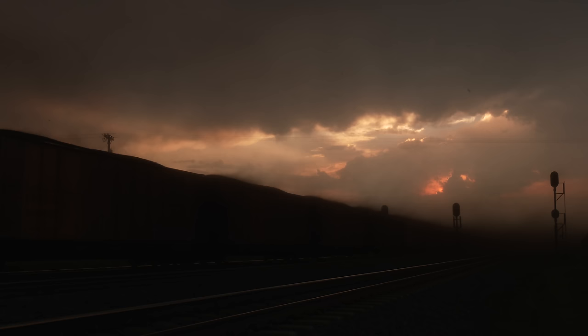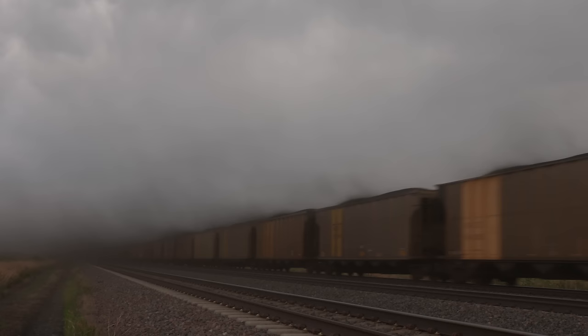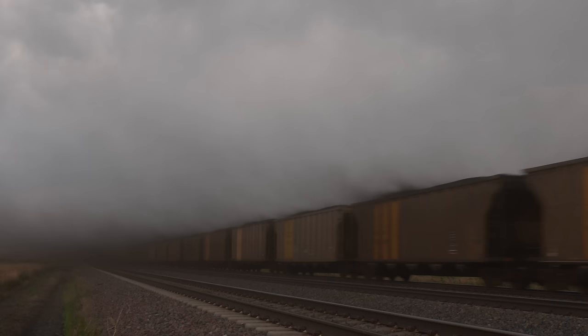As a storm blows coal out of the gondolas, you can hear it hitting the rail, the ballast, and the camera. To protect his eyes, the camera operator kept one eye shut and the other glued to the camera's eyepiece.